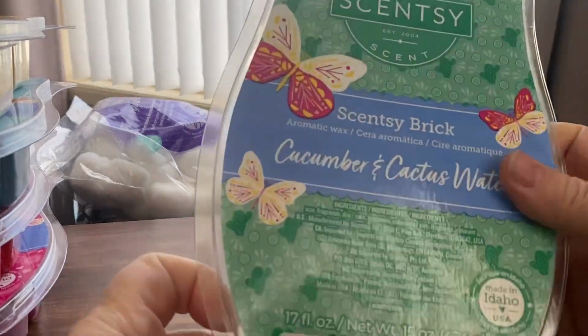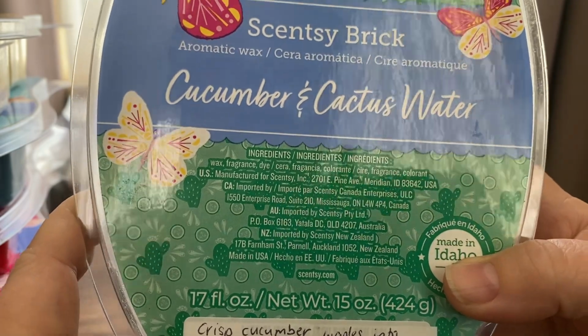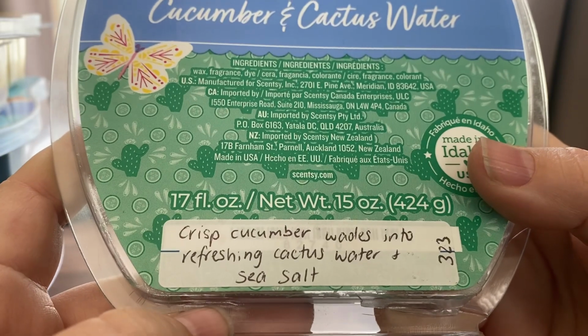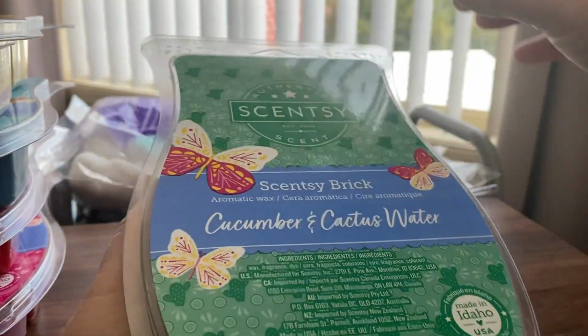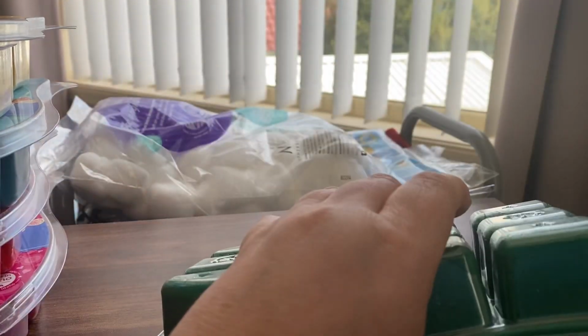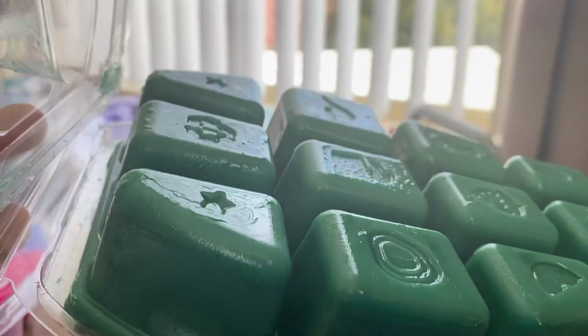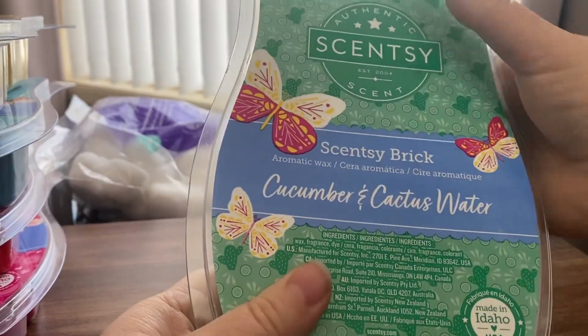And the last one is Cucumber and Cactus Water. I have melted this one in bar form when it came out last year. Was it the summer collection last year? It's crisp cucumber wades into refreshing cactus water and sea salt. I haven't actually melted this particular bar, which is getting a bit juicy, but I have melted it before, and I remember it being pleasant, fresh, green, not my favorite.